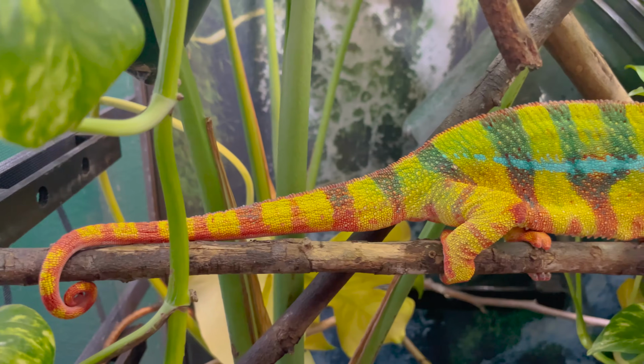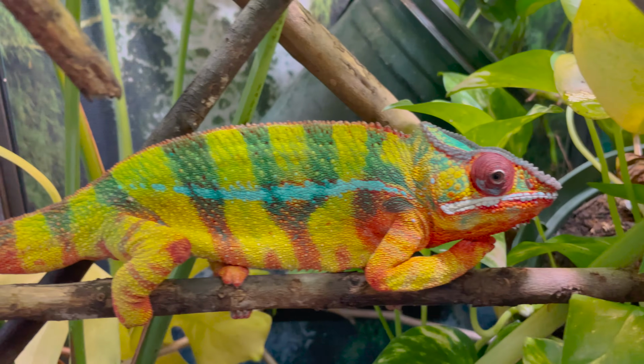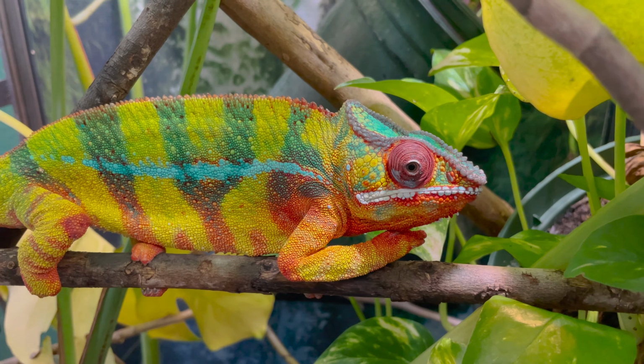Adult chameleons, not as much, because they're going to be climbing and their bodies are just much bigger than a smaller baby, so they can't really get into those bushier plants. So I tend to leave my adult enclosures a little more open just so they can climb around a little easier. But any empty space is unused space.